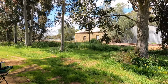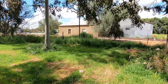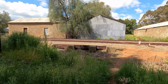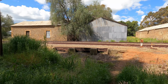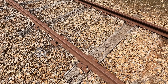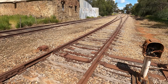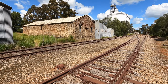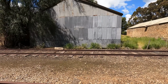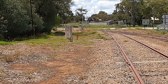There's a train line here. I don't know if it's in operation. Train line and some old buildings too. Well, the tops of the tracks don't look shiny, so maybe they're not still operating. Yeah, they're all rusty. They're not in operation still. And look at the old building there. Oh yeah, there's no train crossing.